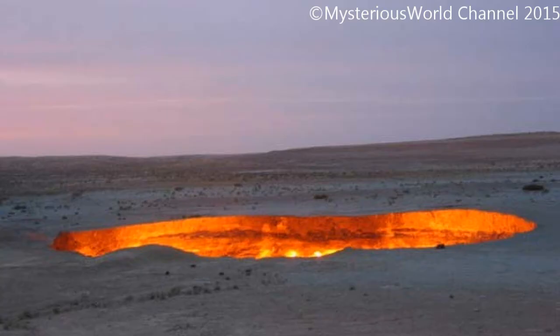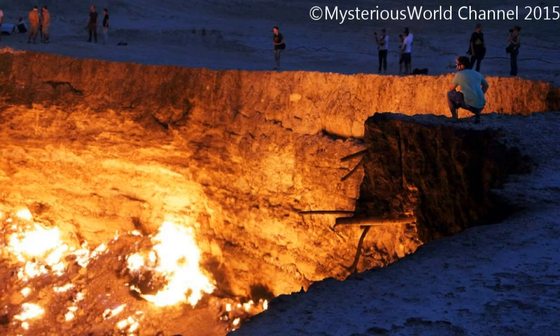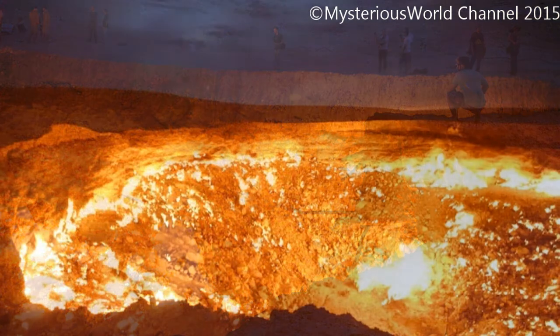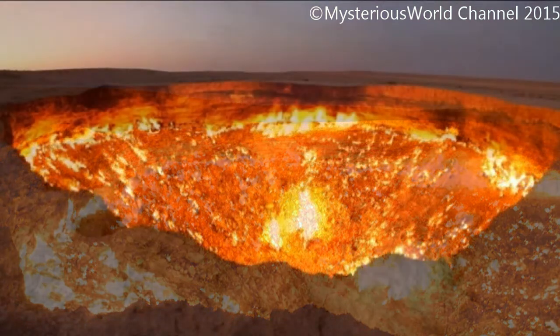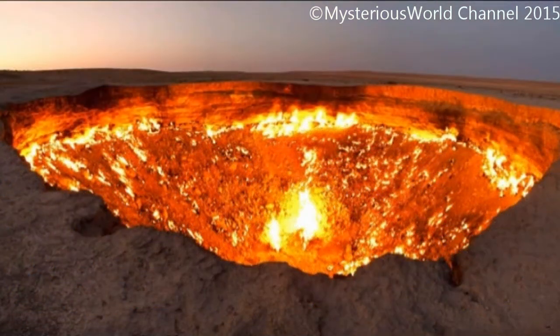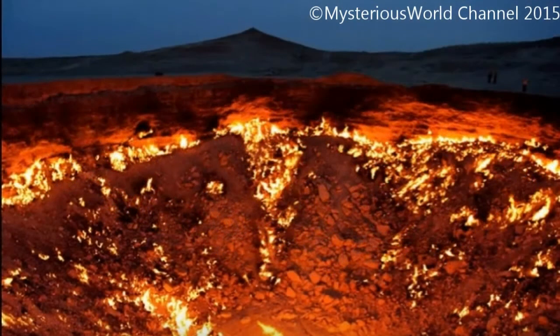The door to hell, also known as the gates to hell, and the crater of fire, is a natural gas field in Derweze, Turkmenistan, that collapsed into an underground cavern in 1971, becoming a natural gas crater. Geologists set it on fire to prevent the spread of deadly methane gas, and it has been burning continuously since then. The diameter of the crater is 69 meters, and its depth is 30 meters.